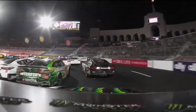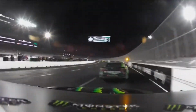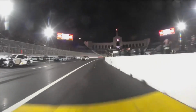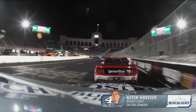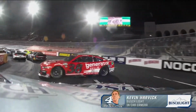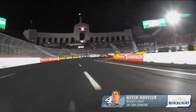Eighth caution as we see it from Ty Gibbs' point of view. You don't often see cars spinning out on a quarter mile track. Got back to second. That is not the first meeting of those two.